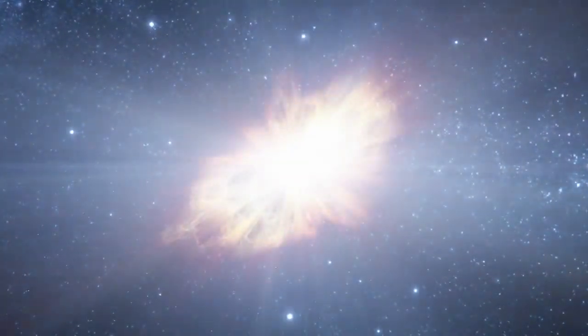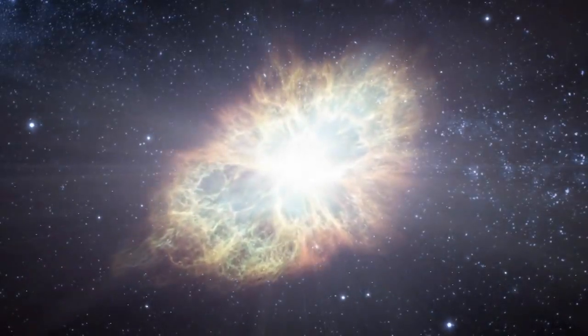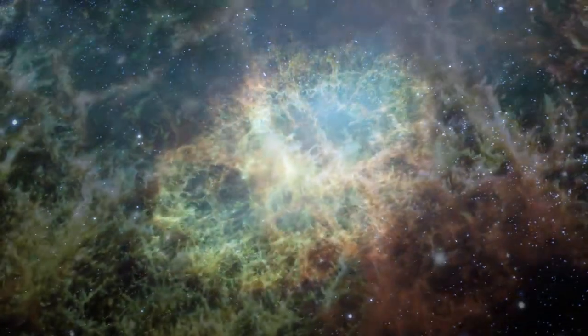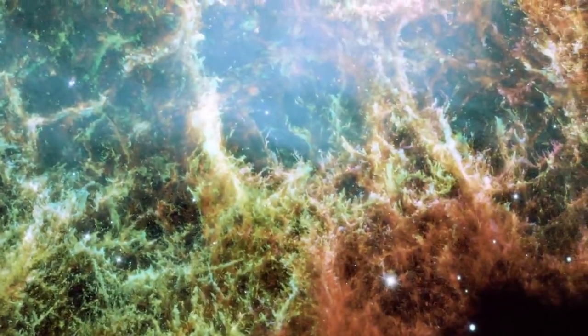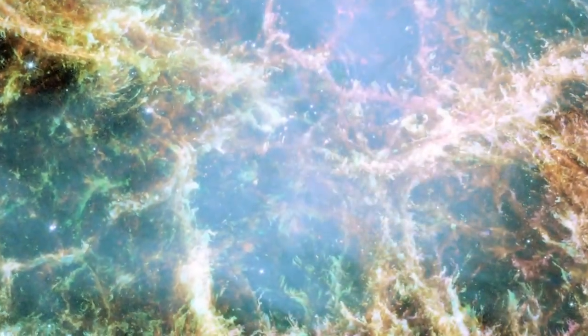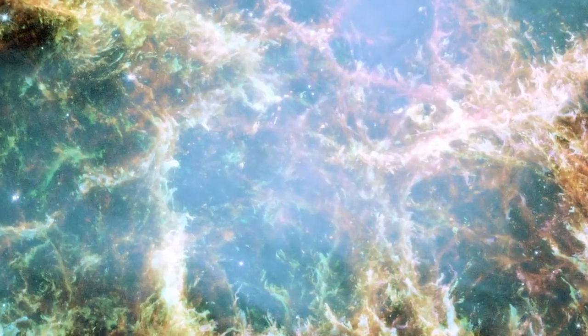Take the Crab supernova, one of the most interesting and most studied objects in all of astronomy. Japanese and Chinese astronomers witnessed the explosion in the year 1054. The filaments shown in these images are the tattered remains of the star, consisting mostly of hydrogen. The collapsed core of the star embedded in the center is barely visible in this Hubble image. Yet you can see its effects.